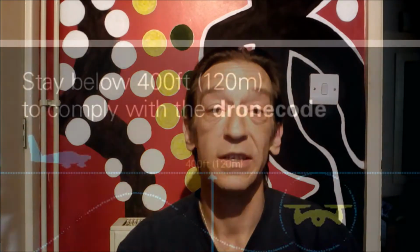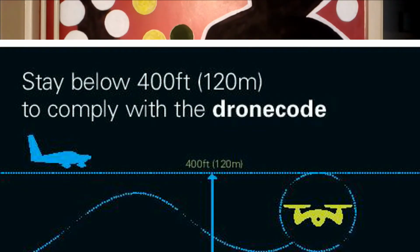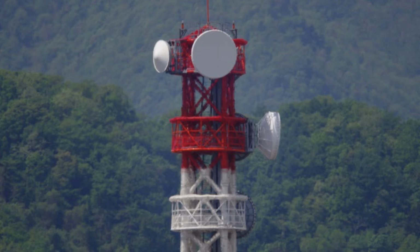Law number 2 is, as we all expected, your aircraft's ceiling is now officially legally 400 feet. That leaves a 100-foot gap between drone pilots or remote pilots, which is our official term now, and civil or military aviation, which are required to stay above 500 feet. Don't believe anyone who says you can fly 400 feet above a structure like a radio tower or a water tower. Your ceiling altitude is 400 feet AGL, which is above ground level, not above structures mounted to the ground. So you could be fined for flying over your altitude above structures.